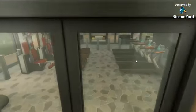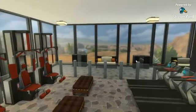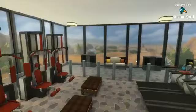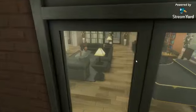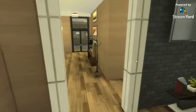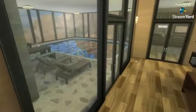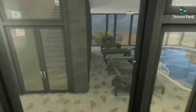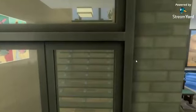Okay. So there are some issues with the speakers. David Hill will repair it later. And here is the first floor. Here we have a swimming pool area. There's David Hill. This is the way upstairs.